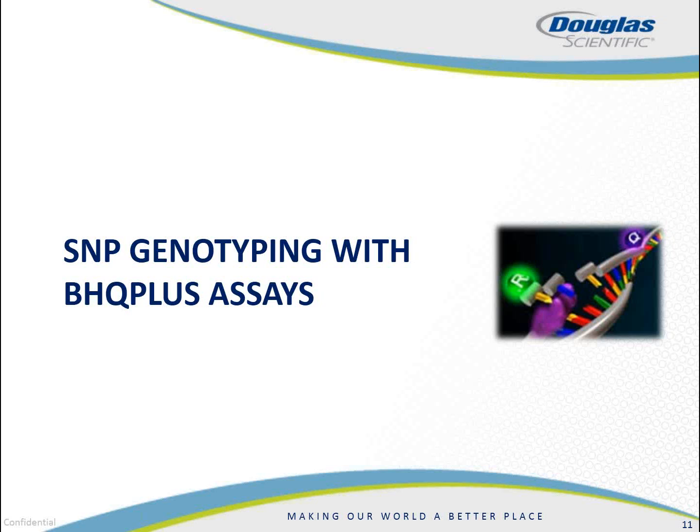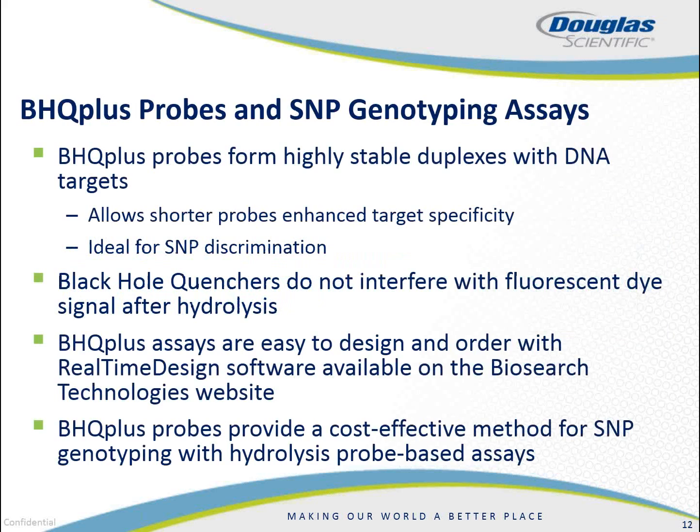So we're going to take a closer look at SNP genotyping assays with BHQplus probes. Some distinguishing features of these probes and genotyping assays are that BHQplus probes form highly stable duplexes with DNA targets, and this is important because it allows for shorter probes with enhanced target specificity, and that really gives the user much more leeway in how they design their assays and where they place those primers and probes. And this also makes it ideal for SNP discrimination because you do need that highly stable duplex with very specific annealing to get proper SNP discrimination.